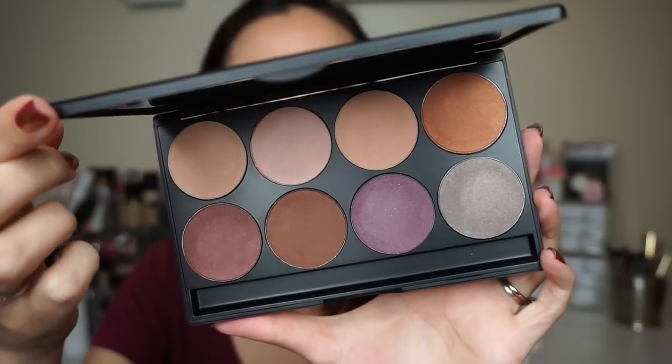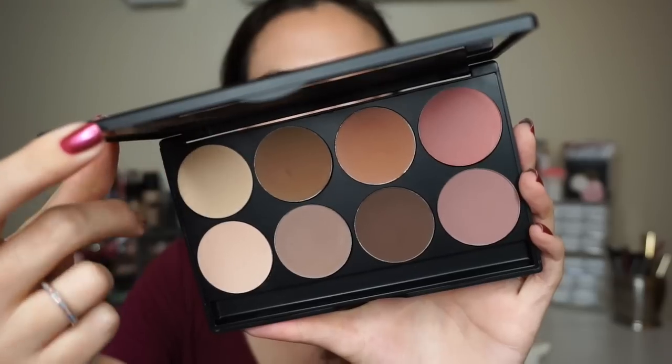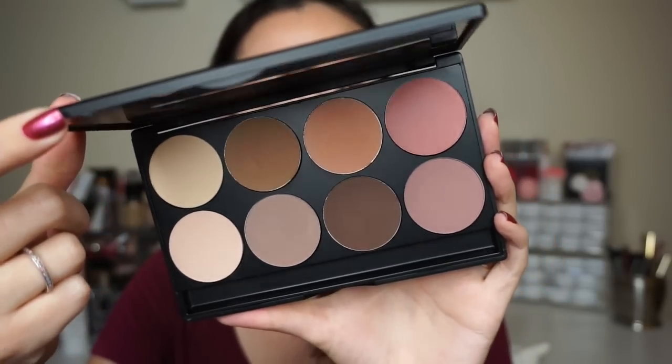Sort of for the same reason, I'm getting rid of these 2 Gorgeous Cosmetics palettes. One is an eyeshadow palette and one is a contouring palette. These powders are super pigmented. They're really, really soft. They're really nice to work with. They're just so big. They're so heavy.